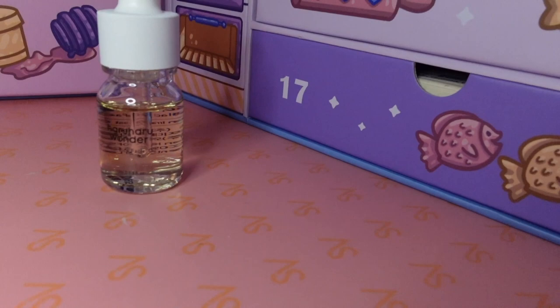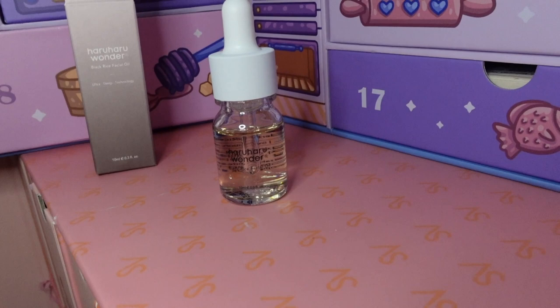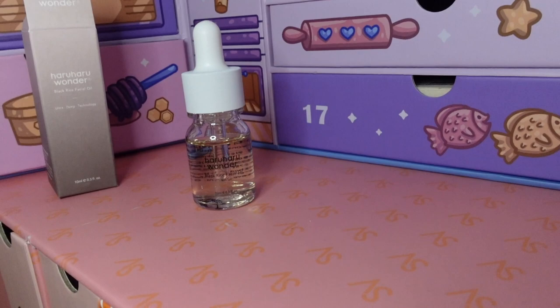You know what these are good for? If you have flaky skin. If your skin is flaking, peeling, desquamating, rather than exfoliating it, because when the skin is flaky and peely, it's exfoliating. Like, you don't need to exfoliate. It causes a lot of irritation. But it's annoying to have those flakes. It's like your products don't go on right.